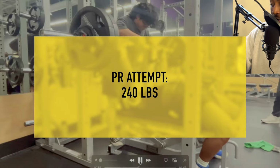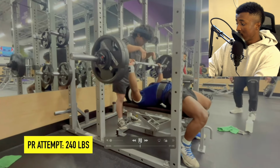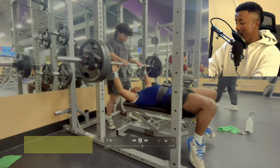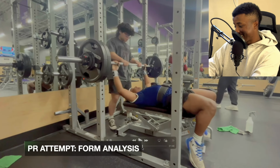But yeah, here we are then with the 240-pound attempt, and we bring it down, and yep, it was not coming up. So yeah, with that failure, let's go through a quick form analysis and see where we could have improved our form.